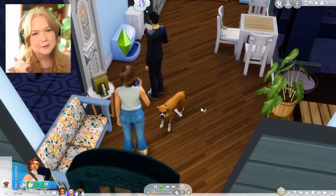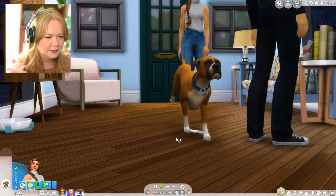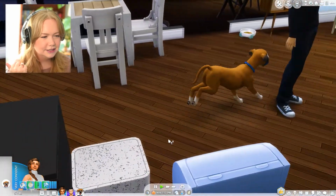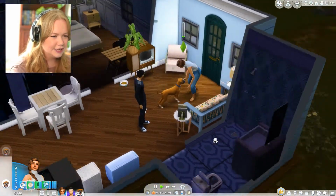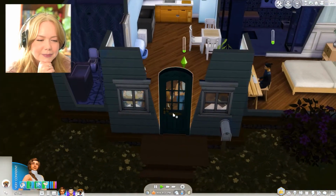That's great. Pickles would rather chase her tail than play fetch. Go get it, Pickles. Oh my gosh, this is so cute. So stinking cute. There's not a ton of room in here to do this, but I think that's really precious. I love this. I'm so glad we have Pickles.